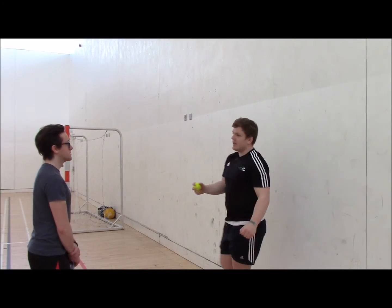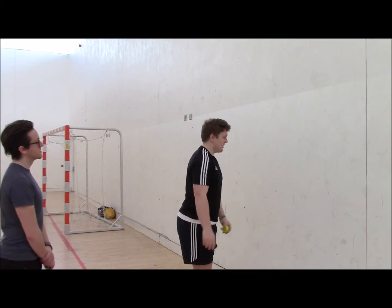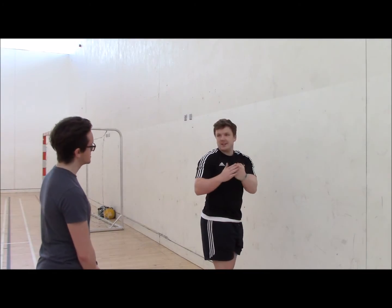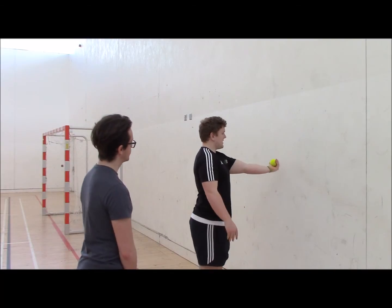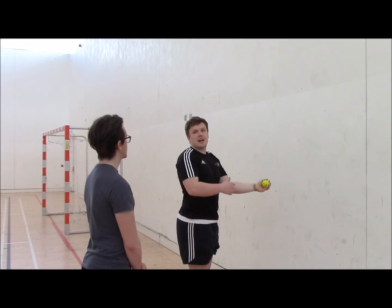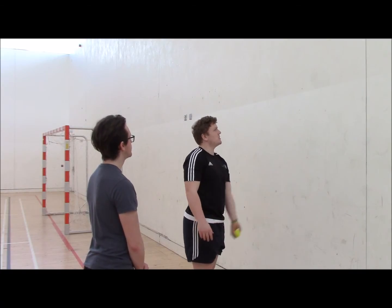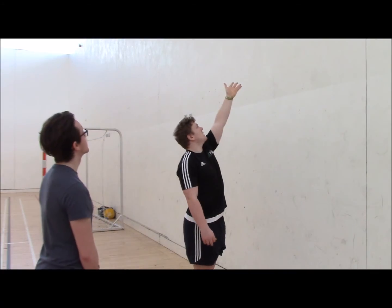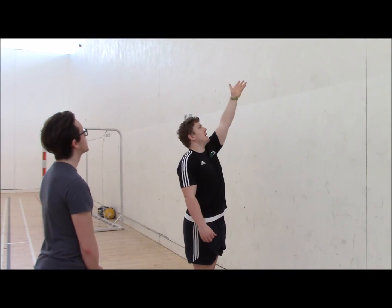Just straight up, okay? Another variation of that is if you're standing up against the wall with your arms straight so that your fingers are touching the wall, you're going to take a slight step out and it's going to be just straight up, and you've got to be able to catch it again. So this will make sure that you're not throwing it too far forward against the wall, or too far backward, okay? So it's just going to be straight up so that you're able to catch it again, okay?